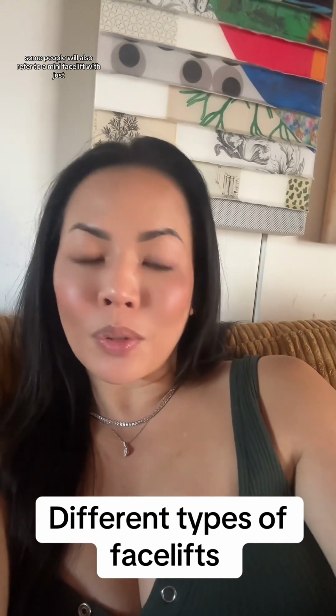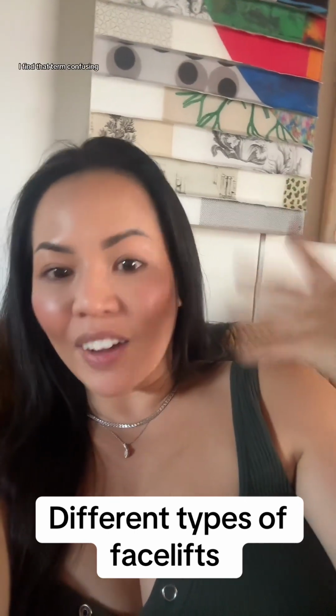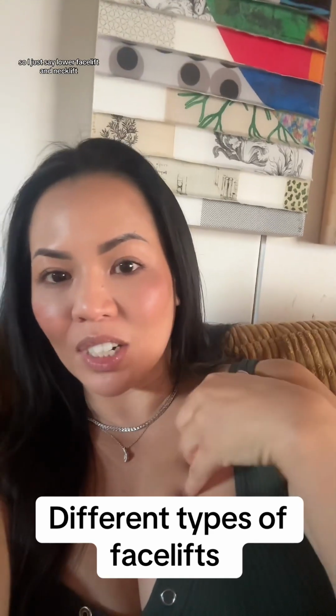Some people will also refer to a mini facelift, which is just a lower facelift with a neck lift. I find that term confusing, so I just say lower facelift and neck lift.